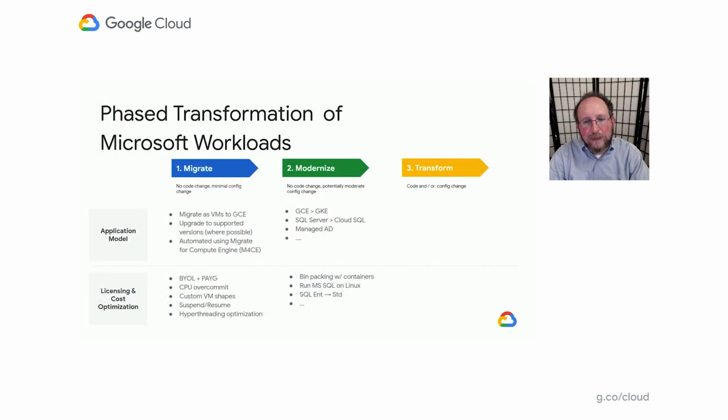Next, we'll talk a little bit about our modernization opportunities. These are the ways in which we can help you bring your Windows applications into containers and still be in Windows, or taking advantage of our fully managed service offerings like Cloud SQL or Managed Active Directory. And all of this results in a greater efficiency, tighter bin packing, and better cost optimization.